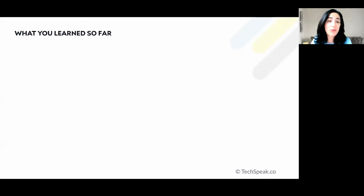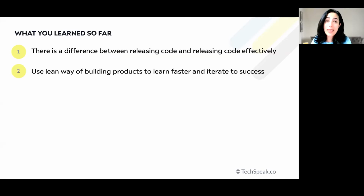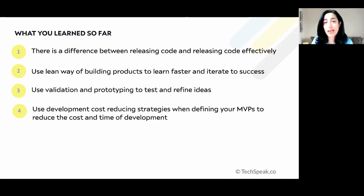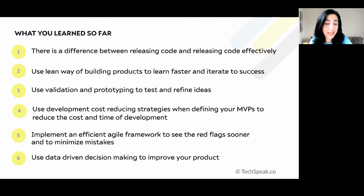So with that, let's pause and review all of the different things that you've learned so far. So first, we learned that there's a difference between releasing code and releasing code effectively and efficiently. We then learned the lean way of building products, to learn faster and iterate to success, to use validation and prototyping to test and refine ideas, to use development cost reducing strategies when defining your MVPs, to reduce the cost and time of development, to implement an efficient Agile framework so you can see the red flags sooner and minimize mistakes, and finally, to use data-driven decision-making to improve your product.